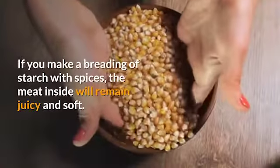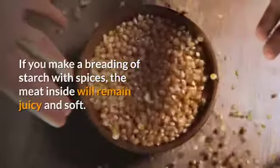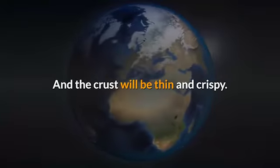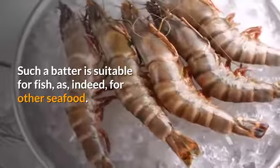If you make a breading of starch with spices, the meat inside will remain juicy and soft. And the crust will be thin and crispy. Such a batter is suitable for fish, as, indeed, for other seafood.